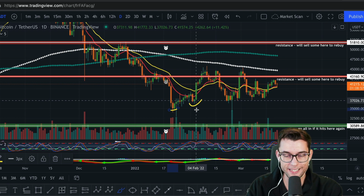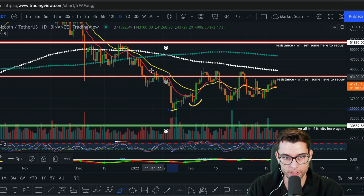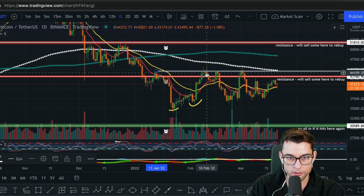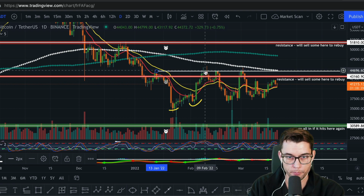However, we need a confirmation of a higher high to really confirm that we're bullish. We need to be higher than this area right here. We need to close higher than right here. And we did. Well, we didn't close, but we did reach higher than this area. So it's like, okay, boom, market structure break, bullish.